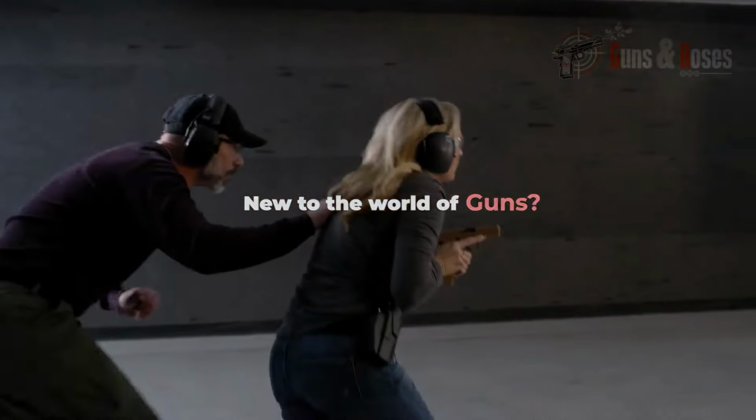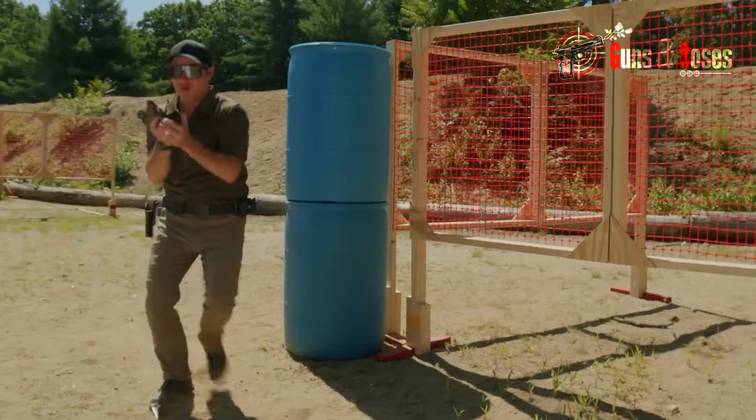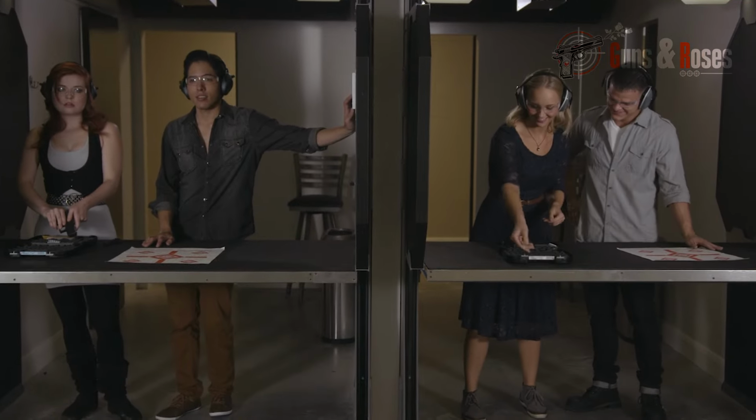New to the world of guns? Don't panic, we have some great suggestions to get you started right. If you are a beginner or are looking to train a beginner on the use of handguns, we've put together a list of handguns that are perfect for beginners, and we'll show you in detail why we believe they're the best. Every single one of these guns is a great pick for starters.